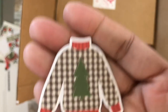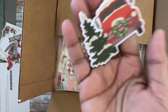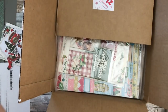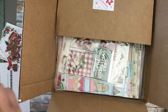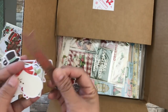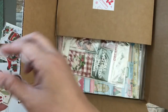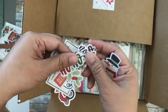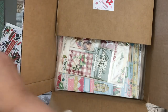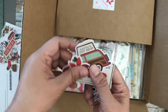Oh, look at that. Buffalo check sweater with a tree in the middle. And here's the famous red truck. And some more items here. A coffee mug. Happy holidays. Again, like I said, you can use this next year. Oh, if you can hear that, that's strong winds we have here. So this is a snowman. Noel. Ho, ho, ho. Sleigh rides 50 cents. Tis the season. This is also the Northern Pines, another red truck and station wagon. And yeah, this is a poinsettia.